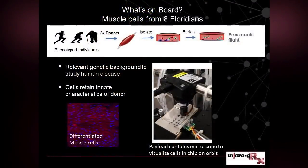And we've worked with Florida Hospital to collect these samples from individuals that are phenotyped both on age and physical activity. So what's flying on a Cygnus is from young athletic donors, because we wanted all of the 8 experiments to be the same experiments to get our statistics, and we feel that microgravity would have the most change on the young athletic donor cells.